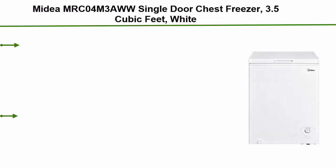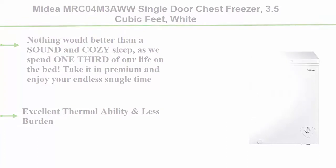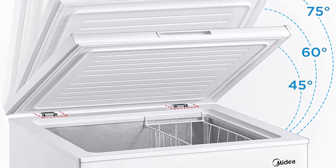Top 3. Midea MRC04M3AWW Single Door Chest Freezer, 3.5 cubic feet, white. Mechanical control with adjustable thermostat from -12 to -28 degrees, great for storing frozen food, ice cream, ice, etc. Contains one hanging wire storage basket.